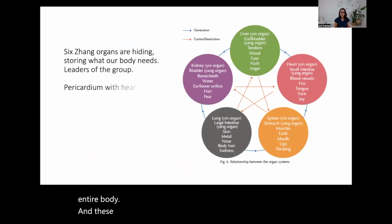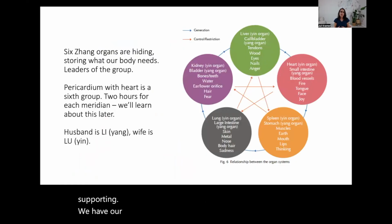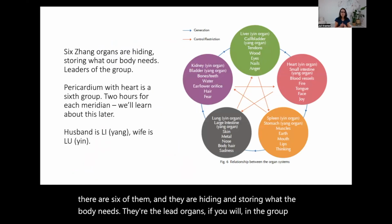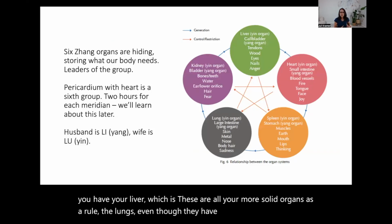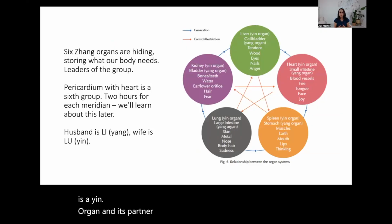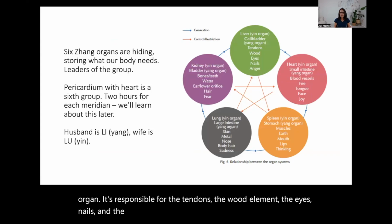These interconnections are really about controlling and supporting. We have our Zhang organs and our Fu organs. Our Zhang organs, there are 6 of them, and they are hiding and storing what the body needs. They're the lead organs, if you will, in the group. So you have your liver, and these are all your more solid organs as a rule. The lungs, even though they have capillaries, are still a solid organ as compared to the bladder, for example. So the liver is a yin organ, and its partner Fu organ is the gallbladder, the yang organ. It's responsible for the tendons, the wood element, the eyes, nails, and the emotion of anger.